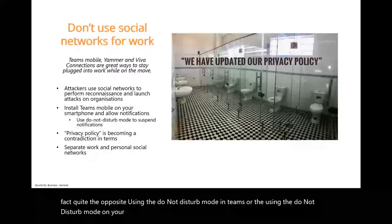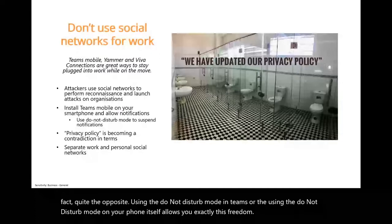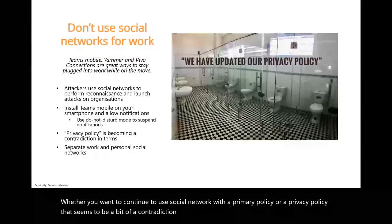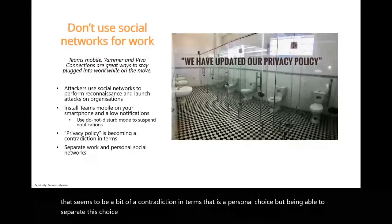Whether you want to continue to use social networks with a privacy policy that seems to be a bit of a contradiction in terms, that is a personal choice. But being able to separate this choice from your remote work life is great.